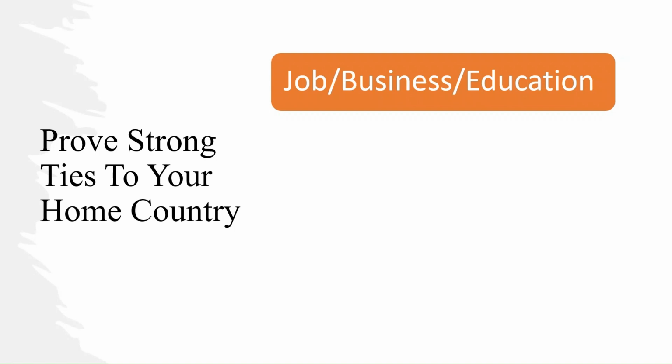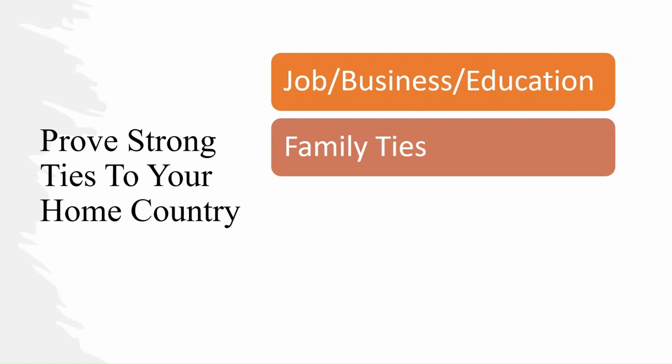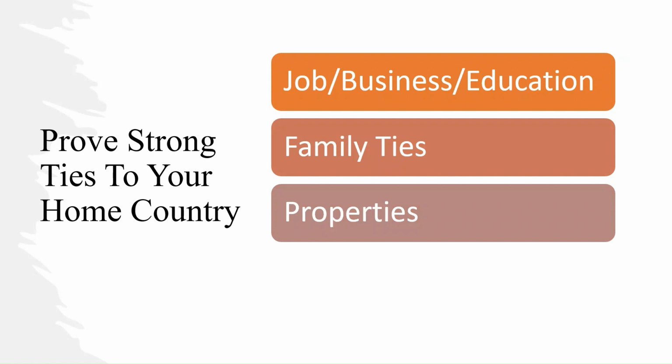If you have a business in your home country, that is another reason for you to return. If you're a student, you have to attend your university or college, so again you have a reason to go back to your home country. If you have family in your home country, children or a wife, you have a reason to go back. If you have a property, you are going to go back there, right?